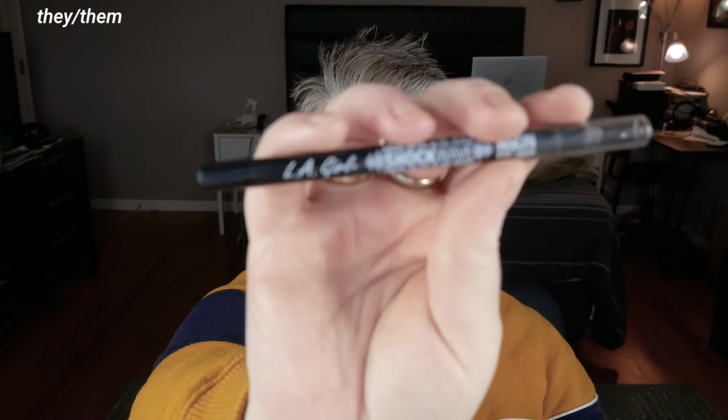On my eyes, the plan was to just use this Brownie Points all over. That's what I usually do when I do this eye look, but I was not paying attention and I actually dipped into the darker shade right next to it, and I make a little bit of a stink face when I realized that I did that. What I like about that Brownie Points shade is that it is cool enough where it doesn't look gray, but it also is not going warm brown on me. With my skin tone, browns, even cool browns, can end up looking kind of orangey on me.